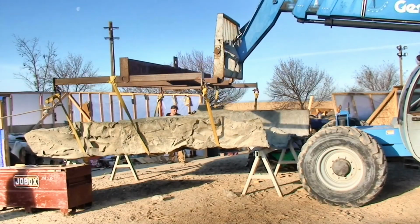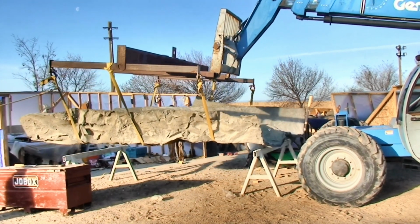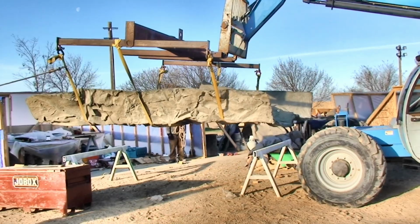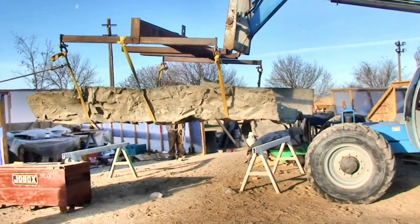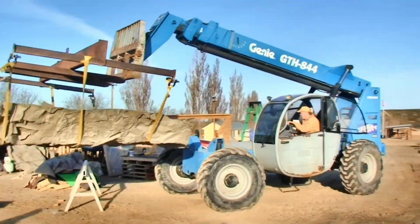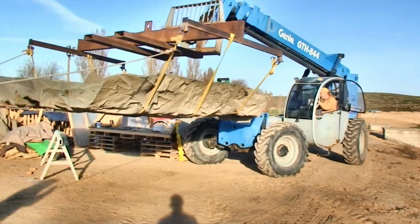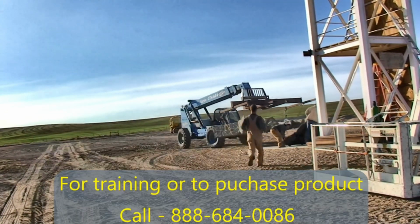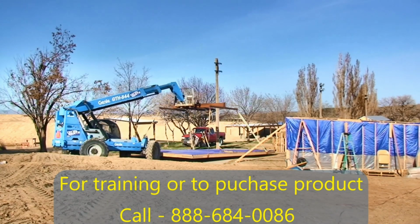In that video you saw, we were just picking up the panel and the rubber skins and molds were still attached to it. Here we've got all the rubber off. We've rigged it up to where we could just transport it the 300 feet over to the tower, and just set it down here and then get back to putting this roof on.